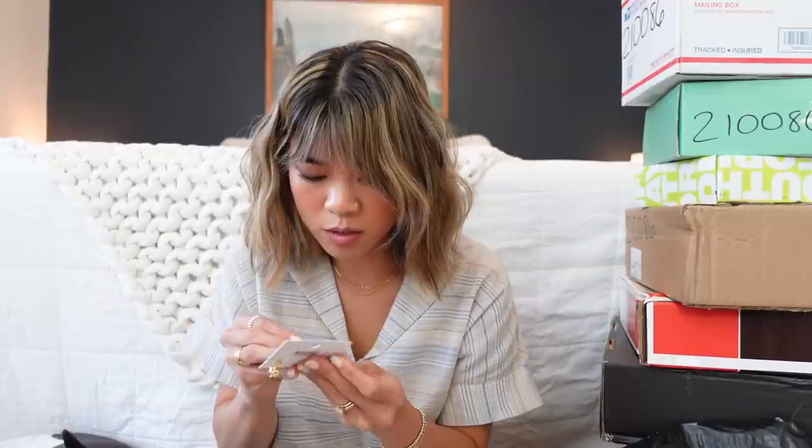So those are the two pieces of jewelry that I got from Uncommon James, and I'm gonna put these back so I don't lose them, because I can tell we are gonna have quite the mess after this unboxing. So trying to keep everything relatively organized.